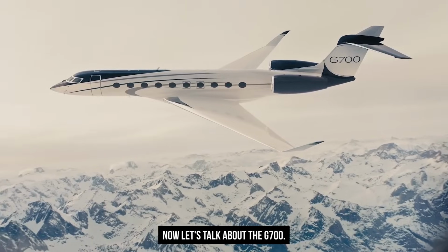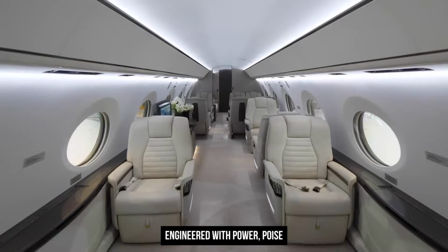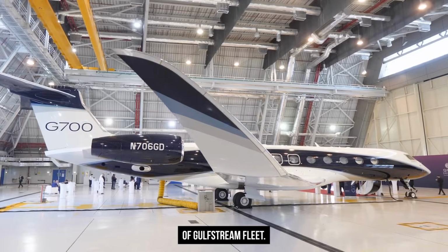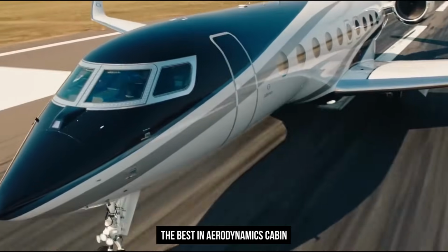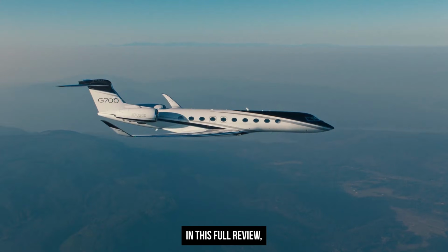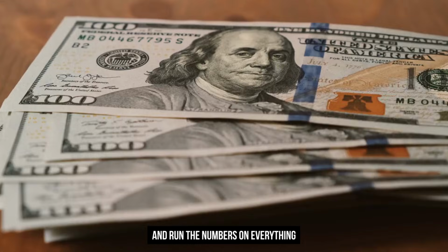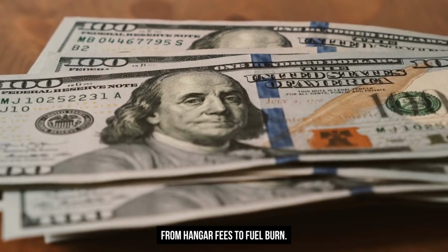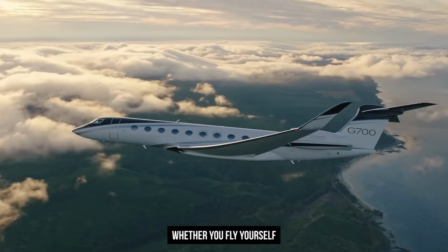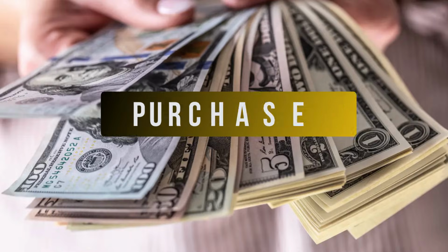Now, let's talk about the G700. It's not simply transportation, it's an experience engineered with power, poise, and privacy in mind. As the flagship of Gulfstream's fleet, it embodies the best in aerodynamics, cabin tech, and long-range capability. In this full review, we'll unpack its price tag, both new and pre-owned, and run the numbers on everything from hangar fees to fuel burn. We'll also explore what life really looks like as an owner, whether you fly yourself or staff a full crew. Let's dive in.